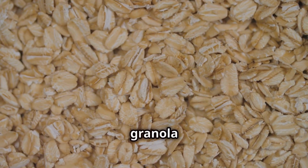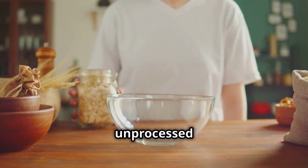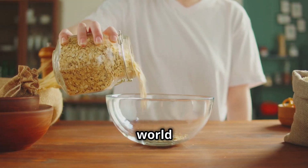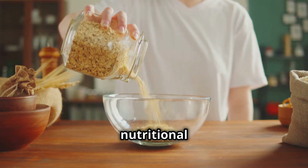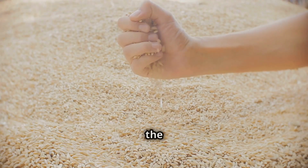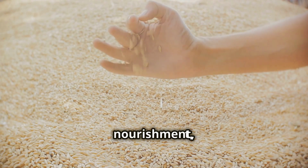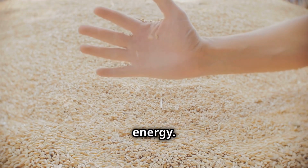At the very heart of every granola bowl lies a humble yet mighty ingredient: oats. These unprocessed grains, often overlooked in a world of flashy superfoods, are nutritional powerhouses in their own right. They're the sturdy foundation upon which granola's deliciousness and health benefits are built. Think of oats as the reliable friend who's always there for you, providing comfort, nourishment, and a steady source of energy.